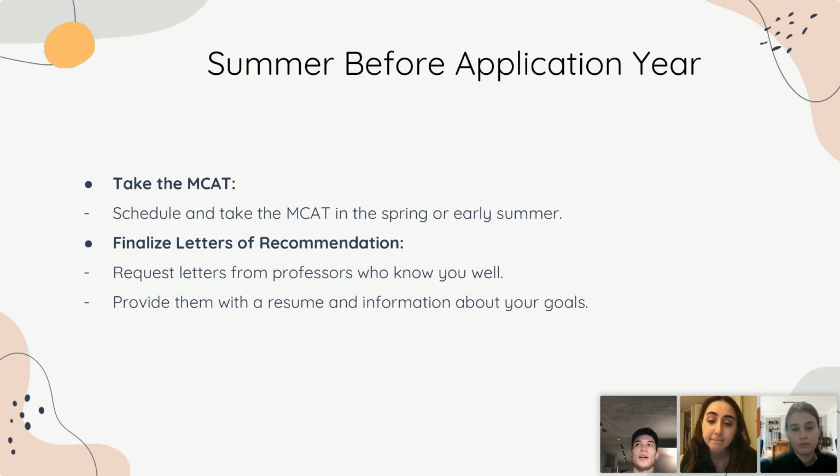It usually depends on your specific school. At my school, we had committee letters. I know a lot of schools do that, where all your teachers will send in their letters to the committee, and then the committee will write you a letter as a whole. It depends on your specific school. But the majority of these letters of rec should be from science class teachers. So that's biology, chemistry, physics. But if you had a major in something else that wasn't science oriented, definitely feel free to get at least one letter of recommendation from that as well.